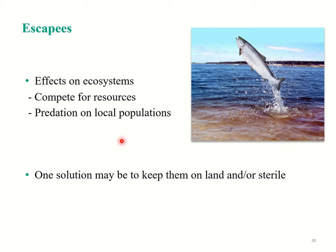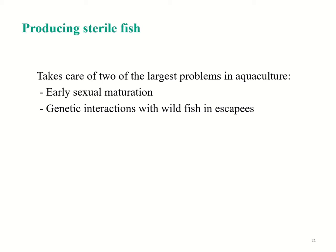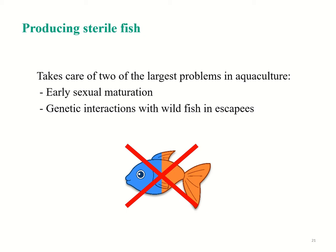But I want to talk a little bit about producing sterile fish, because it can take care of two of the largest problems in aquaculture, and not just the escapees. One is the early sexual maturation that I was talking about, that leads to risk of diseases and low flesh quality and increased mortality and genetic pollution, etc. And the other is, of course, the genetic interaction with wild fish in the escapees. So then you will not have the hybrid fish. So there can be a lot of advantages to producing sterile fish.